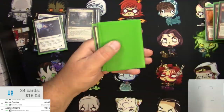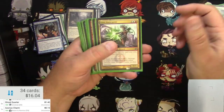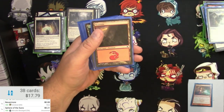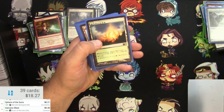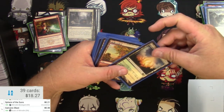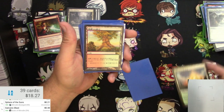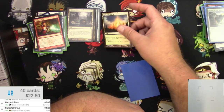At this point, I had found a few things that were kind of interesting, like Ghost Quarters and Delver of Secrets, commons that weren't quite bulk, but also weren't really money cards either. And here I run across some Czech lands, some foreign and English, got a Sun Petal Grove, and some Rootbound Crags, and they're pretty decent. The foreign ones are a little harder to sell, but I'm happy to have them.